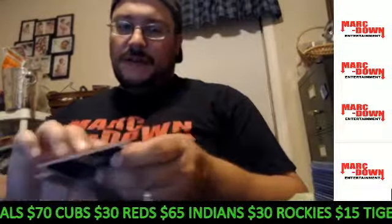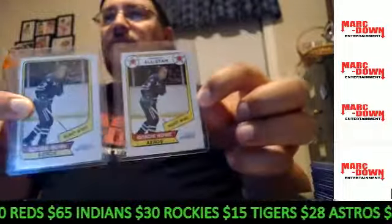two different versions of this Gordie Howe card. One's the All-Star.